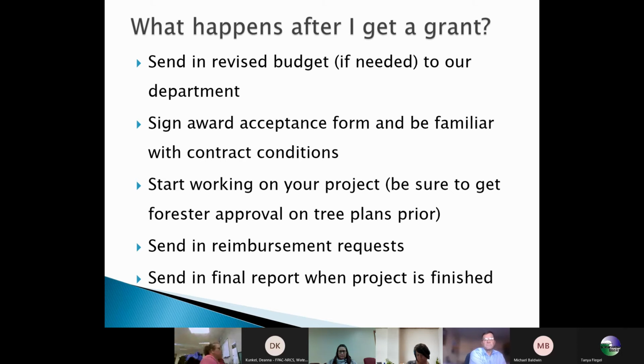are on the contract. Then once the date, either January 1 or July 1, comes around that your grant starts, then you can start working on the practices. We cannot reimburse for work that was done outside the time frame of the project. If your project starts July 1, we cannot pay for work that was done in May or June.